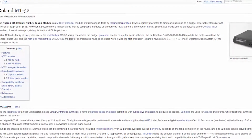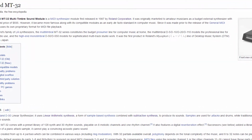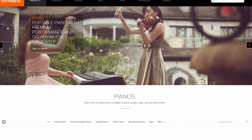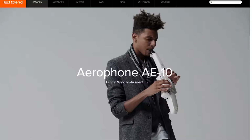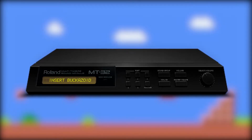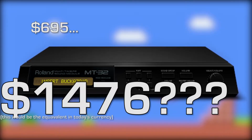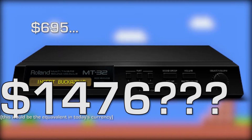If you go back in time in the history of computer sound, you may be familiar with an infamous device known as the Roland Multi-Timbre Sound Module MT32, or for short, Roland MT32. This is the same Roland that made digital keyboards, drum kits, and the Roland Aerophone. The MT32 was the holy grail of musical synthesis, so much so that it cost $695 in 1987. Thanks, inflation. Back then, nobody, well maybe except this guy, could afford such a thing.